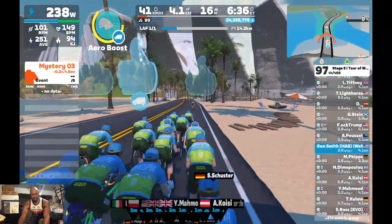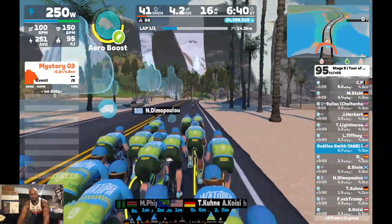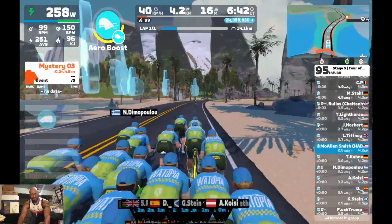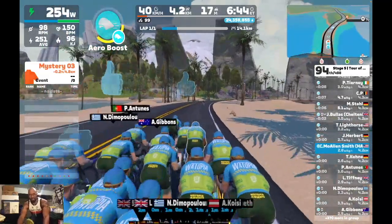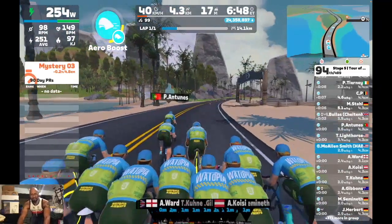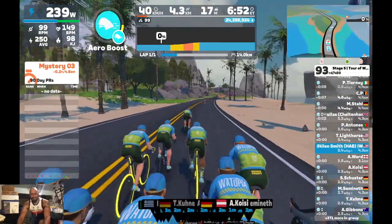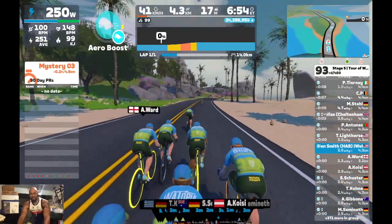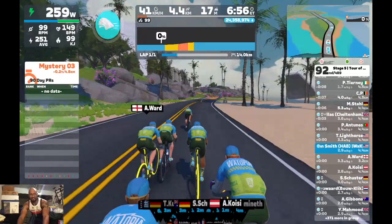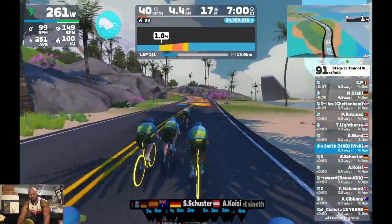So I knew going into stage 9 that I just needed to try to not blow up early. I actually felt, for how relatively poorly I did, I felt strong going into the last climb, which was heartening. I have a video of stage 9 if you want to check it out and my thoughts on that. But yeah, anyway, that's where it kind of fell apart.